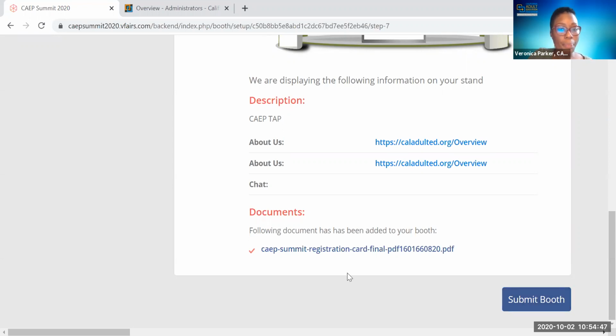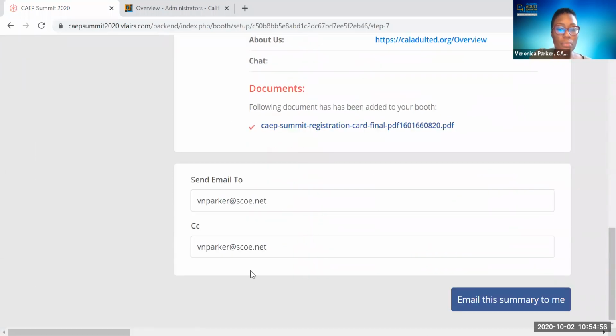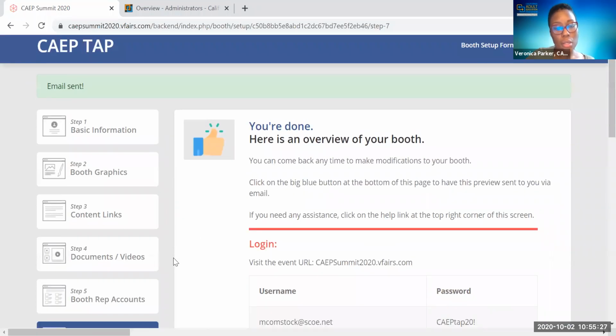Once you hit the submit button, there is an option to email the summary. So the emails are always sent to me as part of the organization team, so that I know that someone has set up their booth, and then I go in and check just to make sure that everything was set up in its entirety and that there aren't any funky things going on. And then you will email the summary, and you should be done.